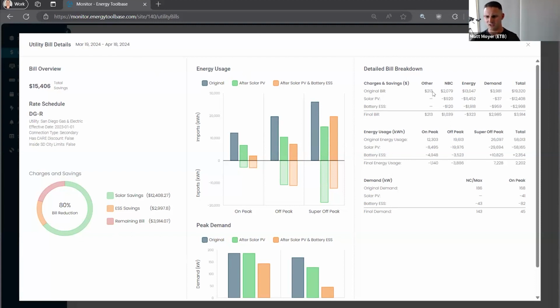So if you have some kind of flat charge with the utility where it doesn't matter how much energy or how much demand you have, they're just going to bill you, say, a $200 service fee every month, that's the other charges. Then you have your non-bypassable charges. Then you have your actual energy usage charges. And then you have your demand, which is what was my big spike charge for the month. So you can see originally my bill was $19,000, and these are the different components that made that up.